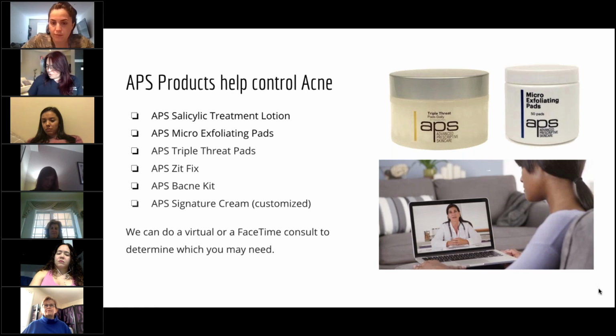The next one would be something like a triple threat pad, which we use a lot of. This is one of our best sellers. It's not for everybody, but it works very well. It helps to exfoliate the skin, helps with the oil, and when you exfoliate, other products that you put on your face absorb better into the skin.